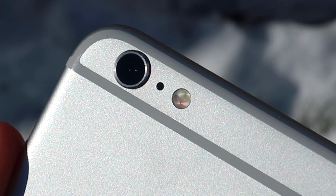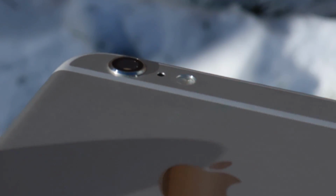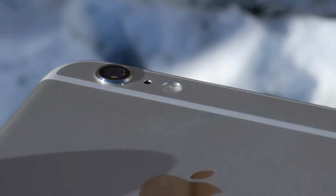Now, the camera, on the other hand, is a 12 megapixel iSight with 4K video recording. I didn't like the fact that it had a huge bump on the back. However, it was pretty sturdy. It didn't scratch up no matter how much I slammed it on a table.